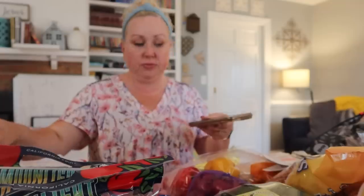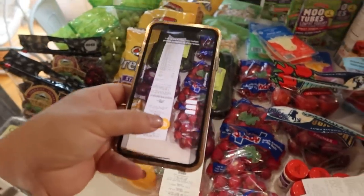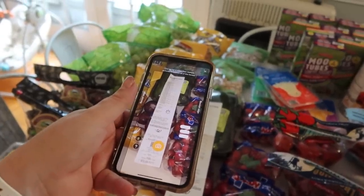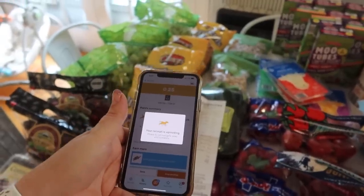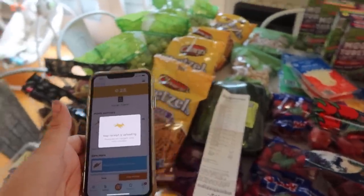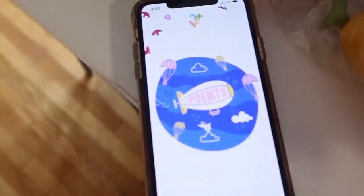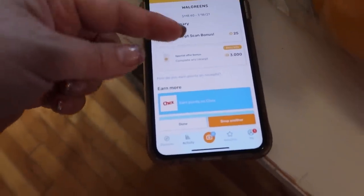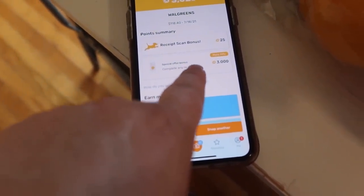Okay. Get a big, let's see here. And then snap, let's see if it likes the picture of my fruits and vegetables with it. This was from Walgreens about 2 weeks ago. You can't always scan old receipts after so long. Let's see what they tell us though. We need more info. Okay, so let me set my camera here. Okay, there we go. We got some points that time. All right, I'm over 3,000 points. Special offer bonus, complete and a receipt.